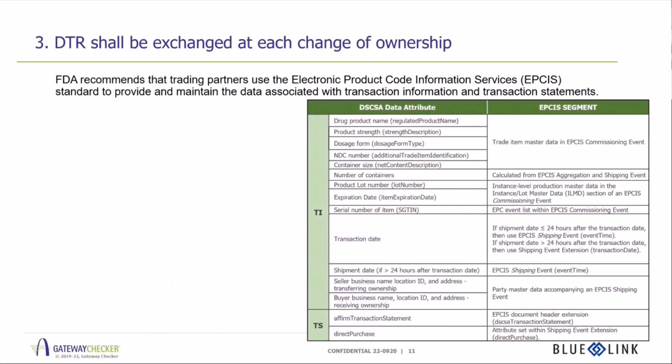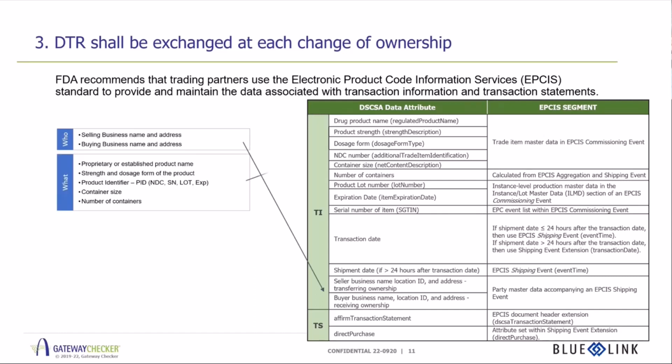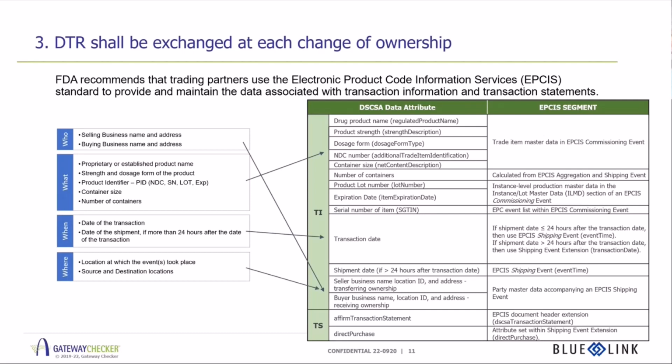Why did the FDA endorse a standard? Well, they endorsed EPCIS as an internationally recognized standard because it would meet the DSCSA requirements. EPCIS acts as an information exchange language, and it knows the details of the supply chain transaction. So, for example, the who, the what, the when, the where, and the why are all facilitated in that electronic representation shown in the previous slide.